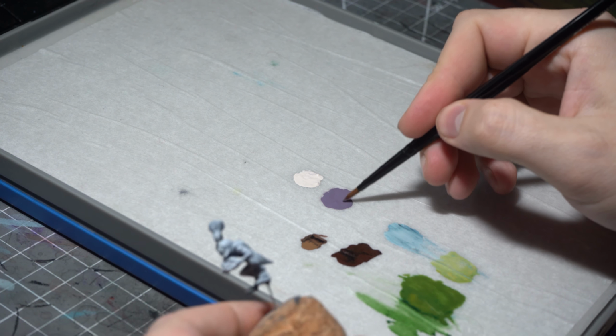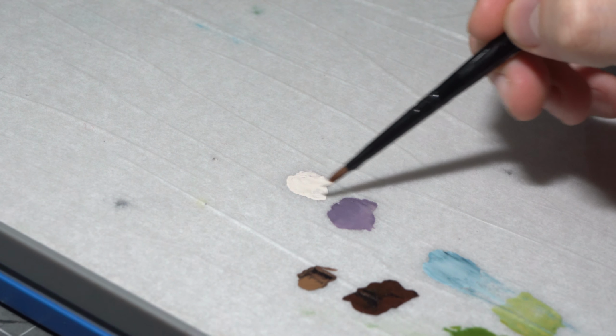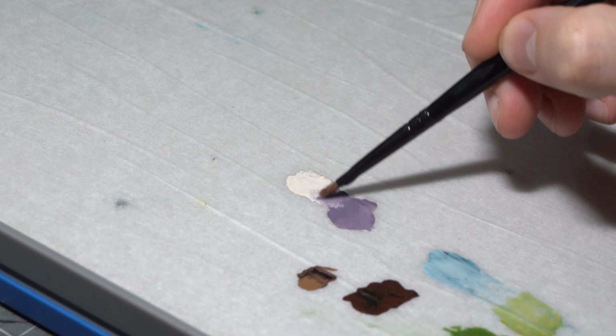A good wet palette will ensure that your paint stays at the perfect consistency for longer, lasts longer, and thus saves you money, and it also helps with blending. Now, like with brushes, there are many options available.